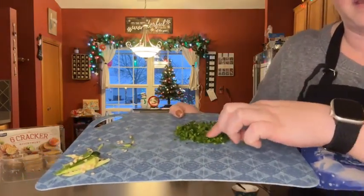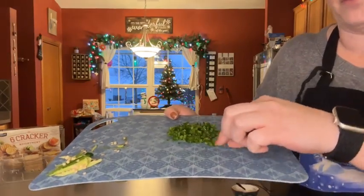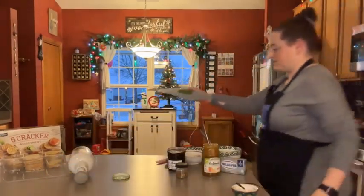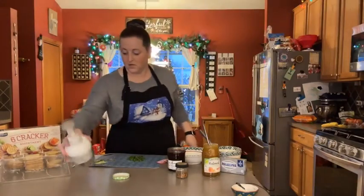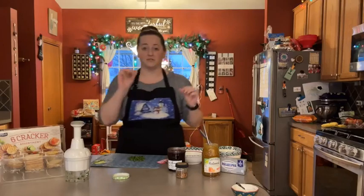All right, so these are the tiny little pieces that I'm looking for to put in my jam. So there's my little pieces. A food processor can do that as well. You want to be able to see it, and I will show you that once I actually make the jelly, but you want to be able to see the jalapeno in it.